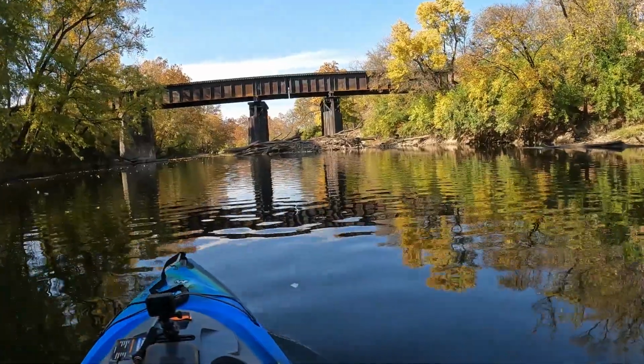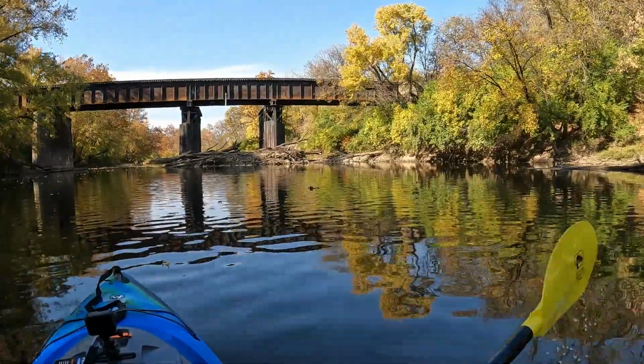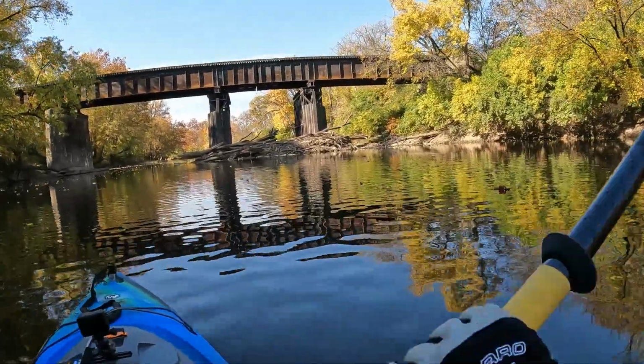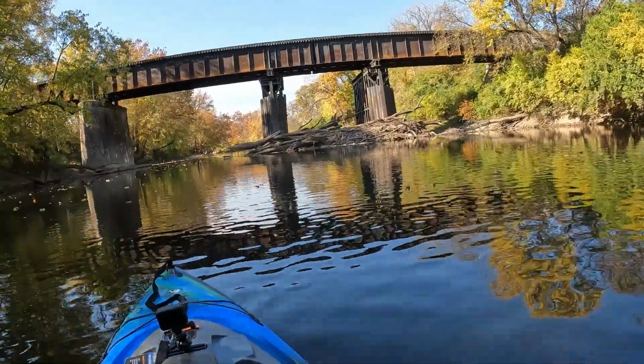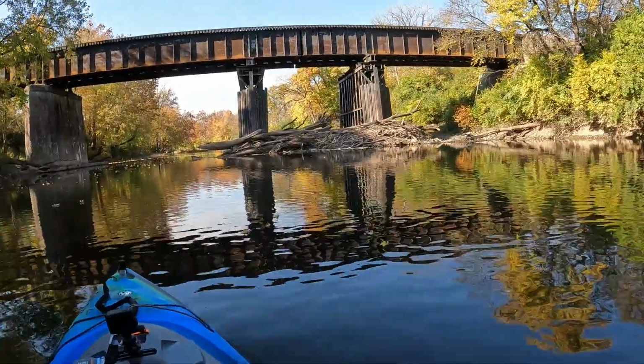I'm thinking maybe, at the oldest, like 1890s. But I didn't even see the other one. So when I came up on this one, then I noticed the other one in the back. Then that's how I knew that that was the original one, that's why they named the town.